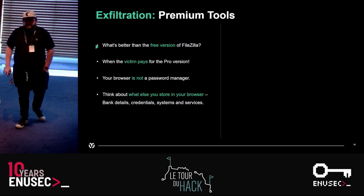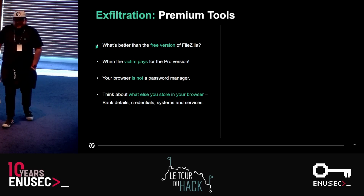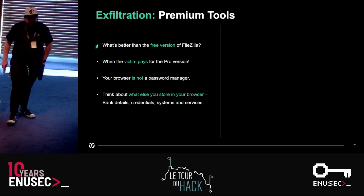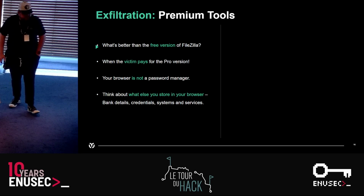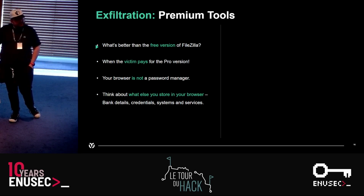Personally, folk do bank details. I'm trying to deliberately pick on things that I don't store in my browser, because hypocrite. But yeah, people store bank details, they store credentials, they store systems, and they store services. Less so on something out of the control of the victim, but also cookies can be manipulated and stolen.